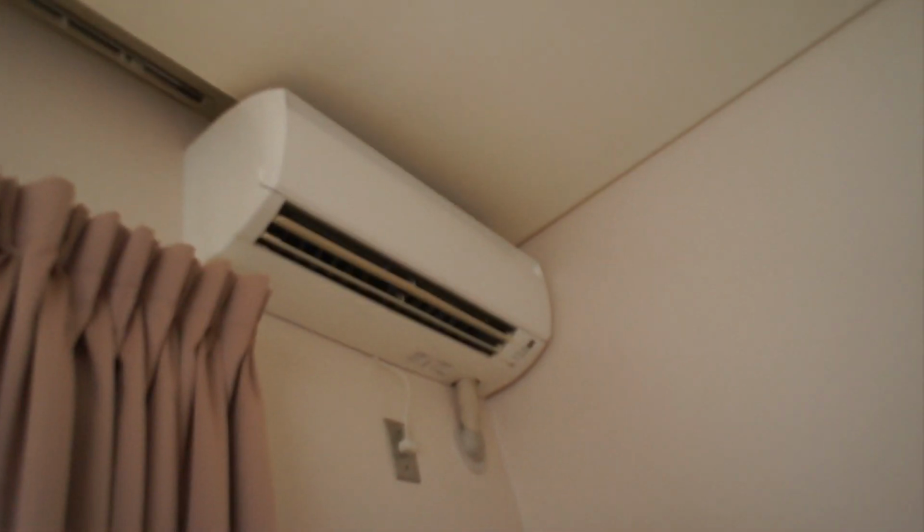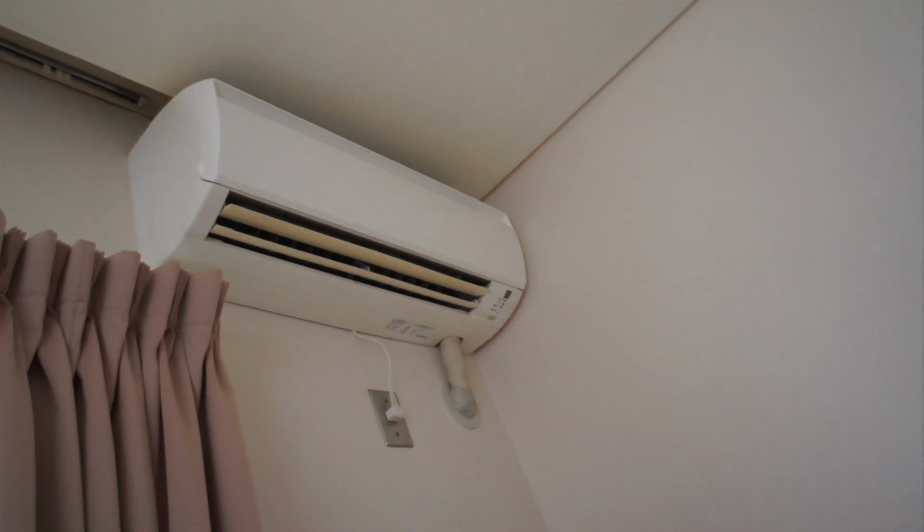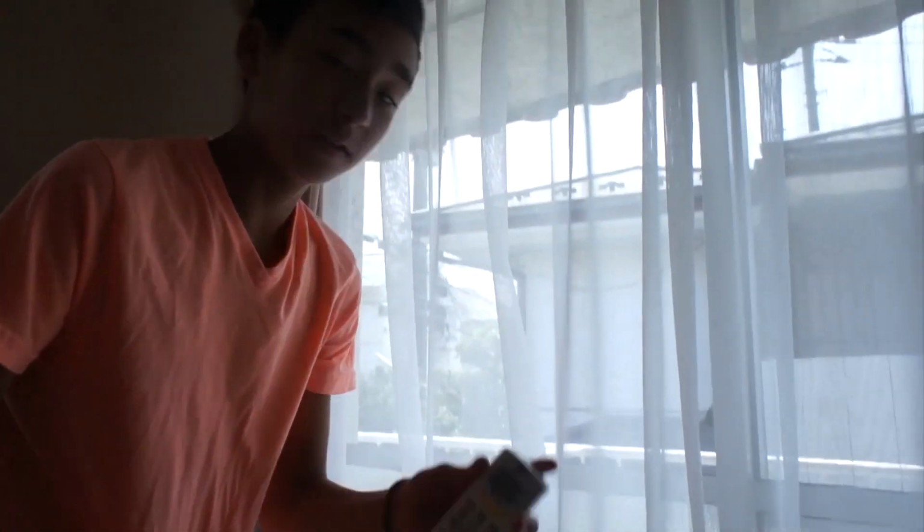Oh yeah, and one more thing. Look at that air conditioner. Isn't that cool? That's so cool. There's an air conditioner in my room. Is that normal? I'm not sure if there's air conditioners in people's rooms. I don't know. But this is the air conditioner remote. So, now let's explore the foundation of the house. Let's go.